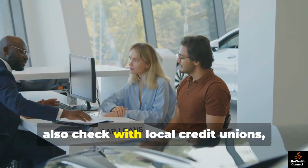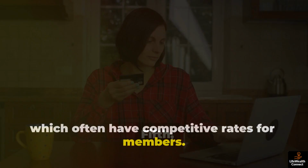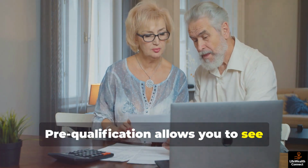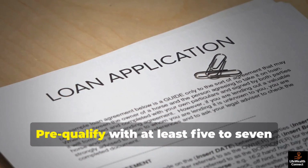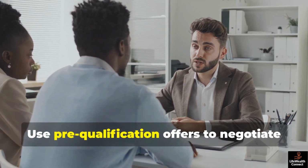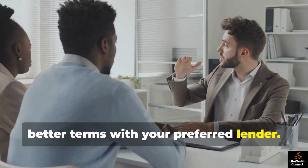However, also check with local credit unions, which often have competitive rates for members. Fifth, leverage pre-qualification. Pre-qualification allows you to see potential offers without impacting your credit score. Pre-qualify with at least 5 to 7 lenders to get a comprehensive view of available offers. Use pre-qualification offers to negotiate better terms with your preferred lender.